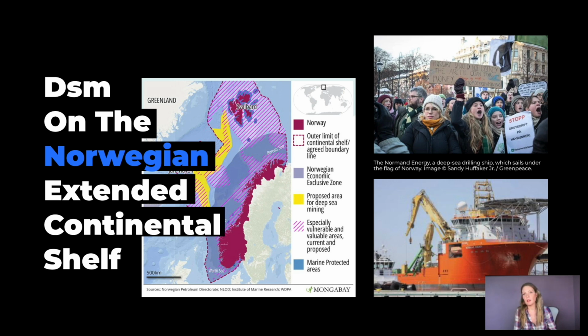It's estimated that about 24 million tons of manganese and 3.1 million tons of cobalt are contained in manganese crusts, which have grown on bedrock over millions of years. So this crust also holds 1.7 million tons of cerium, a rare earth metal used in alloys, along with other rare earth metals like neodymium, yttrium, and dysprosium.